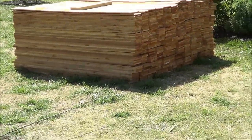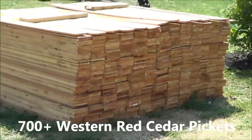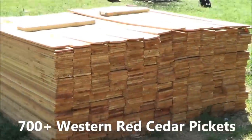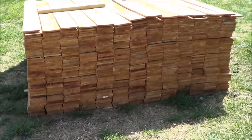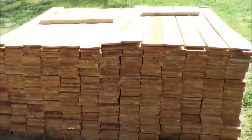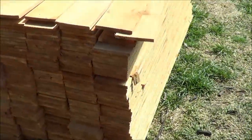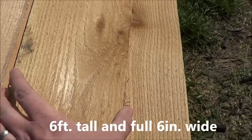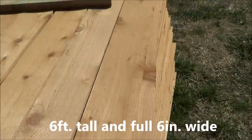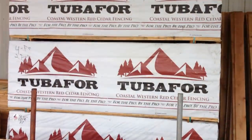are pickets. Got about 700 of them. Hopefully that's enough, based on the supply company's calculations. So now, time to hang up all of our pickets. These are a full 6-inch wide picket, 6 feet tall. That's what we'll be using.